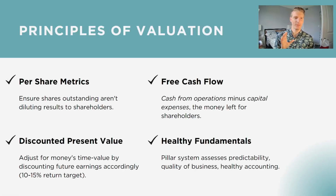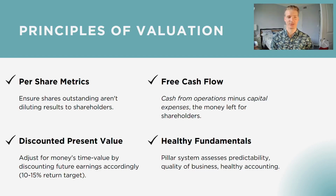So just to keep in mind, the principles of valuation that we use is, first of all, to always look at per share metrics. So we want to make sure that the shares outstanding is not increasing, that the company is not growing by issuing new shares to raise capital, because that dilutes current shareholders. Decreasing share count is actually positive. We always look at free cash flow as our main metric. Free cash flow is the money that's left over for investors. It's cash from operations minus capital expenses.